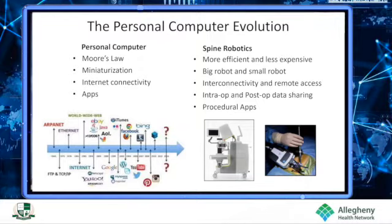The interconnectivity and the remote access, I think, is going to be phenomenal. When one or two or three or 10 or 100 of these spine robots can start talking to each other, we can start comparing cases and doing the right thing for that patient with the predictive analytics that may be built in. And we've all heard about remote surgery. There's already stuff like that going on.